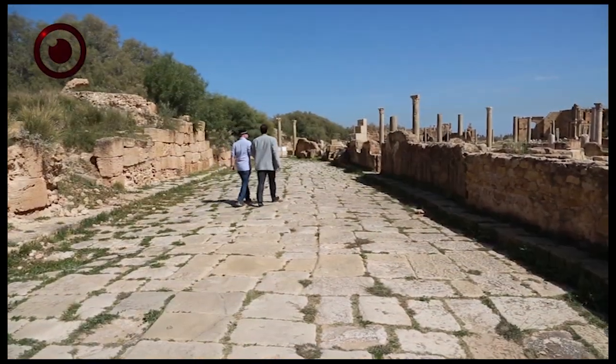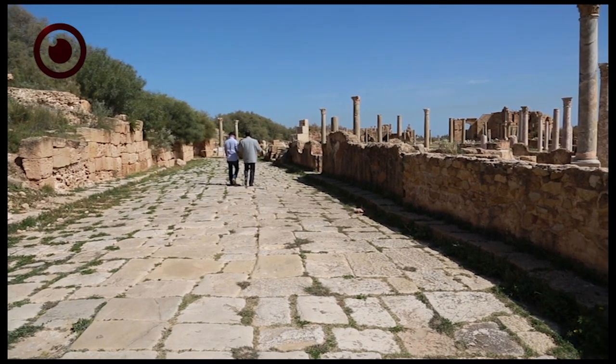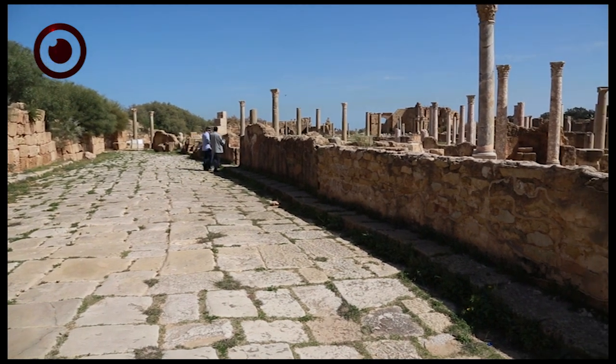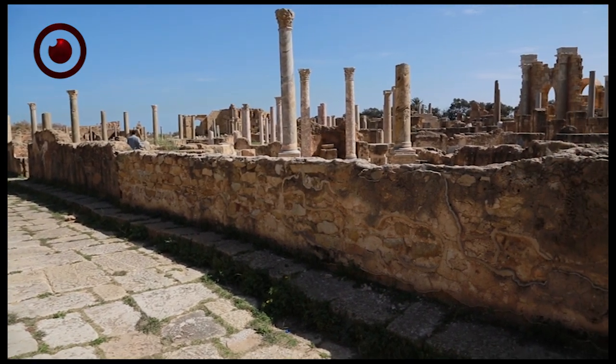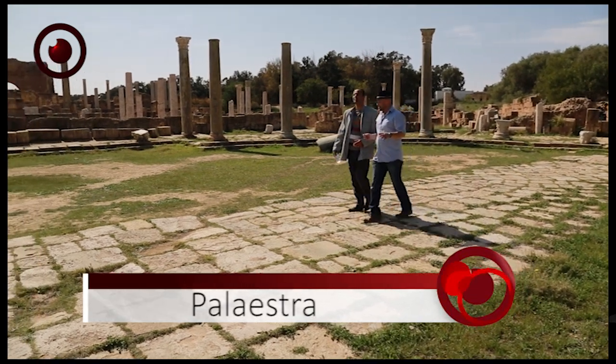Okay, so we're on our way into this bath, sir. It's a big complex. It's got all the important sections in any Roman city: the swimming pool, the hot water baths, the cold water baths, everything. So it's a big complex. Can't look at everything here, Mahmoud, in this place.